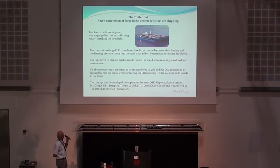The concept is being developed in cooperation between OSK Shiptech, Bureau Veritas, a classification company, MacGregor, a Swedish cargo handling company, Dansk Brandinstitut, Tetra Pan, which is a transport analyzing company, the same as Transport, a transport analyzing company in the US, CBS, and of course DTU. And the project is supported by the Danish Innovation Foundation.